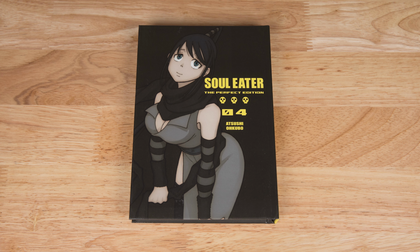The fourth volume of the Soul Eater Perfect Editions just released last month, so I had that one arrive as well. I love the cover of this one, which features Tsubaki. These are ones I'm continuing to pick up as they release, and I'll have a review of these coming to the channel in the near future.